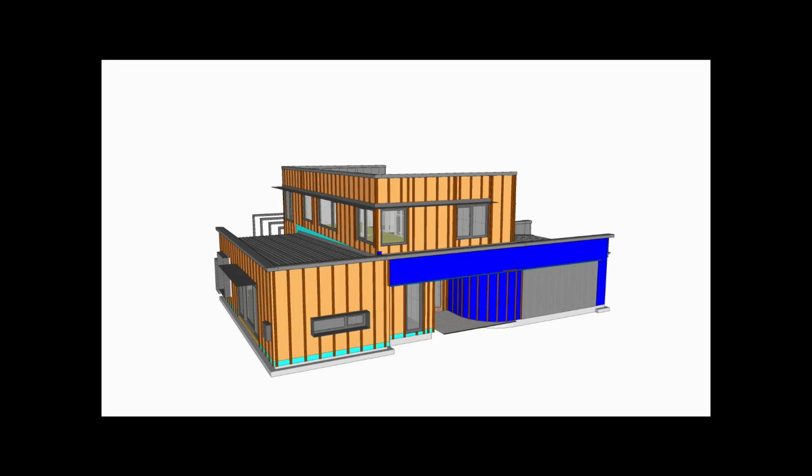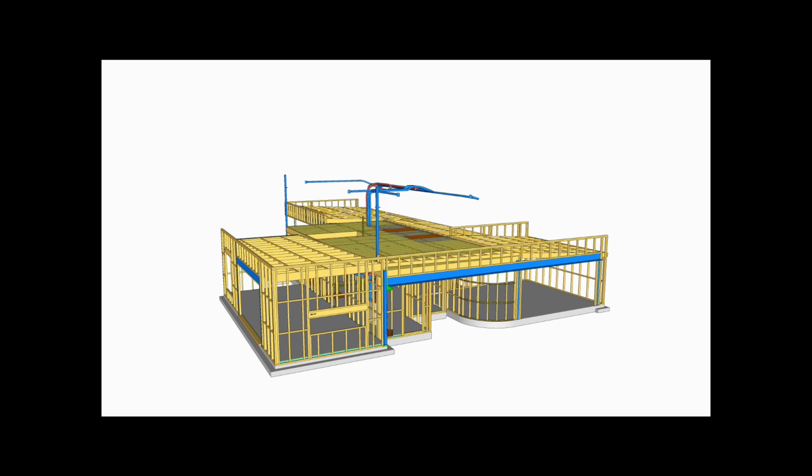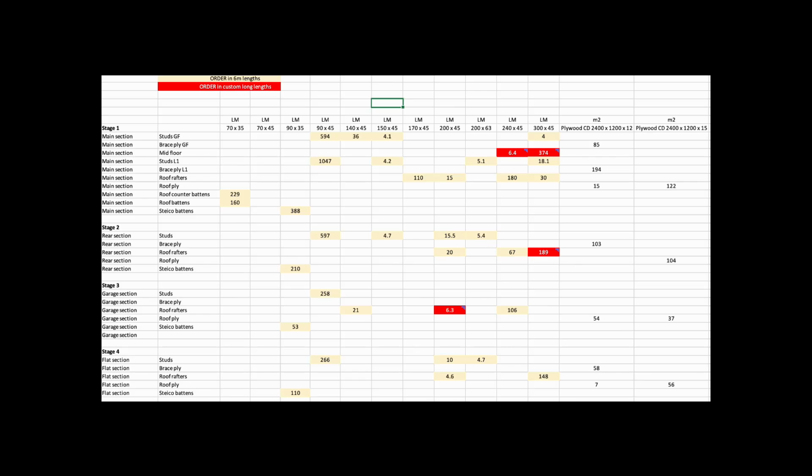And when we peel back the layers on this 3D model, you can see how the house is made. The advantage of having a full 3D elemental model is that you can use it to generate material takeoffs. So this table here was generated and given to the builder, letting him know how much timber we needed.